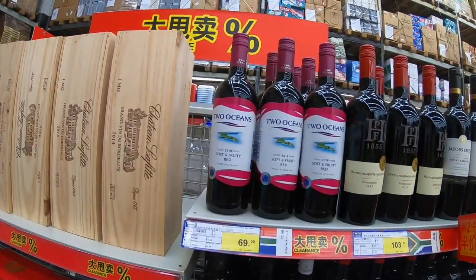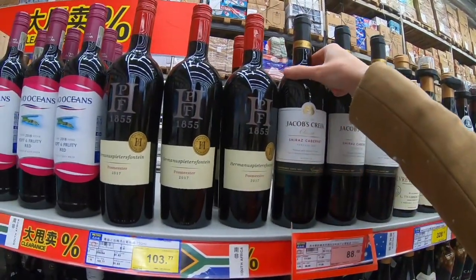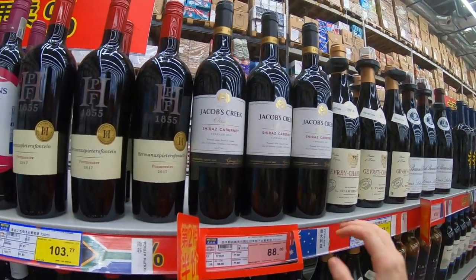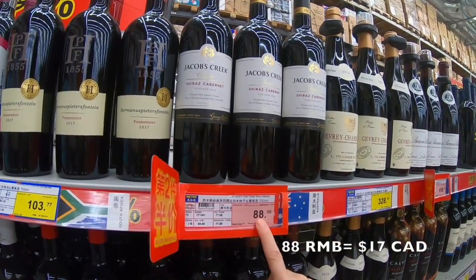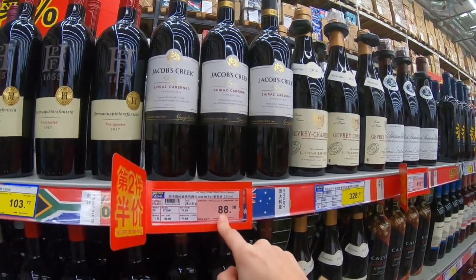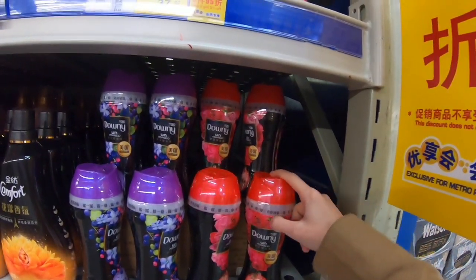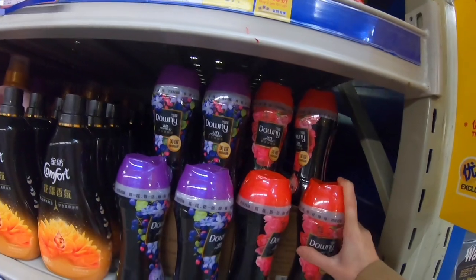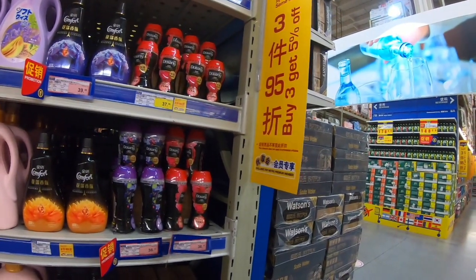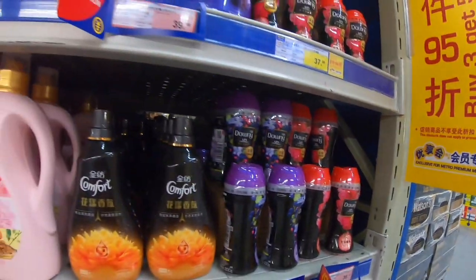So we need wine, and usually you see the Jacob's Creek, you see a lot of Australian wine and South African wine and Chile wine. So right now this is a pretty good price, like 88, that's probably like $13 Canadian. These things are a lifesaver, because when you're washing your clothes here, it's usually in cold water and the water kind of makes your clothes smell stale. So this has saved us so much.